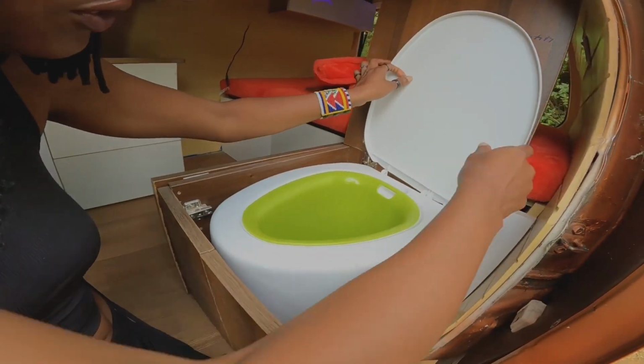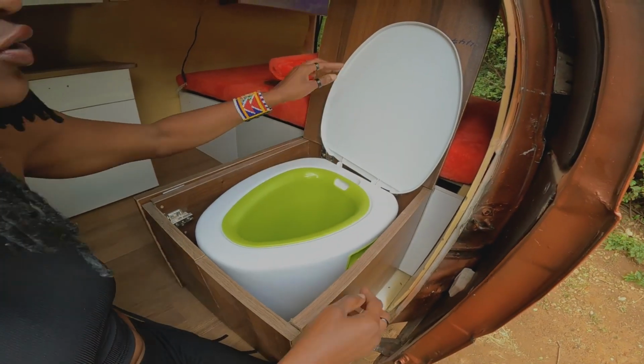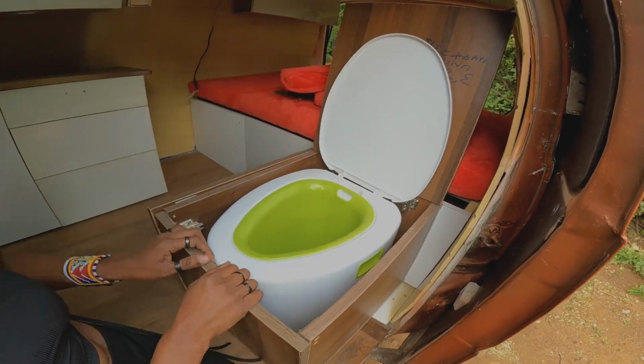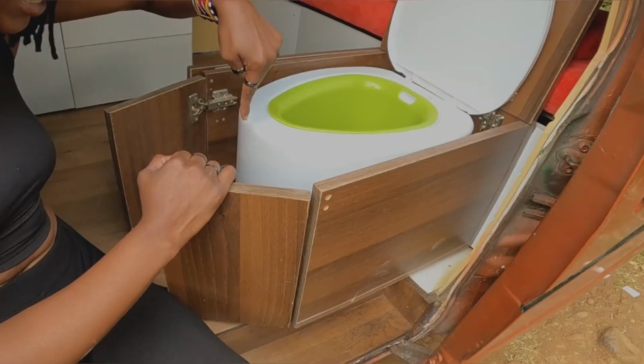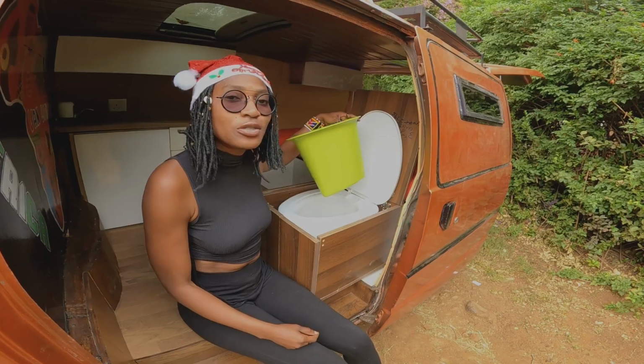We cut it such that it would be the exact height of this, because this is the actual potty. So when I want to use it, I just open this and sit on this. Opening this is optional, but I only open this when I want to clean it. I bring it out of here. In this green thing, I only do my number 1, and it's going to be with bags.